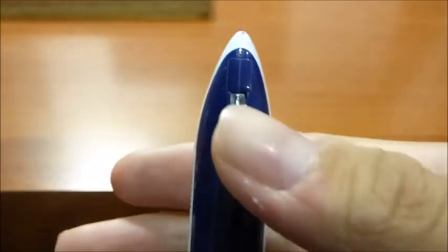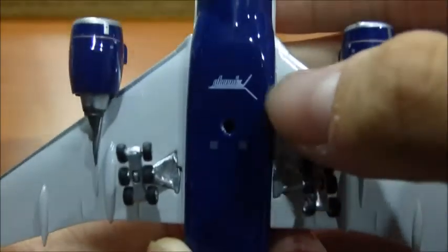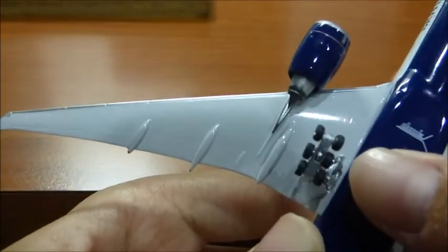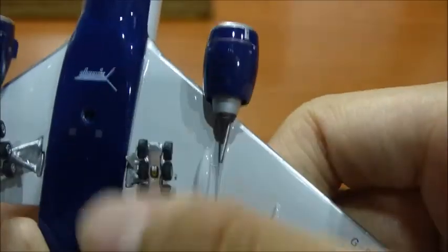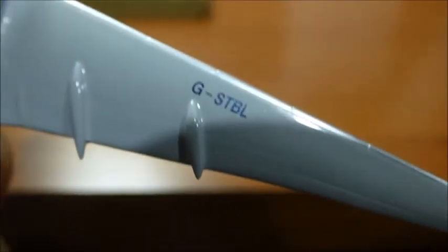Okay, so this is the underneath of the aircraft. We have the nose gear, which does roll. Moving along, Phoenix logo right there. Hole for the stand. The right wing, engine and landing gear. The landing gear do roll and tilt. The left wing with the landing gear and the engine, where the left wheel does tilt. And with the registration on the left wing, you can see G-STLB.